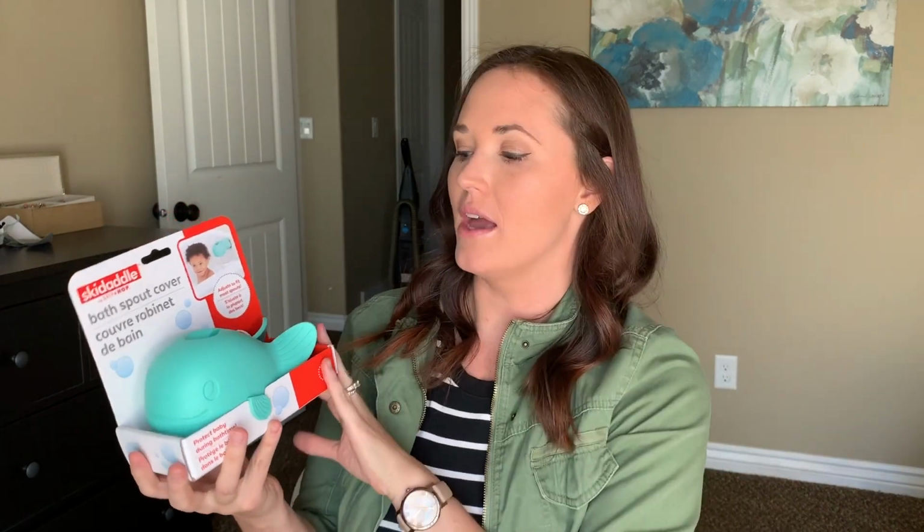The rest of the stuff that I got is from Walmart. I found some really great things and I'm real excited to show you. So I'll just continue on with the non-clothing items. The first thing I got, this isn't really spring and summer related. It's a bath spout cover. He's starting to get really interested in the bath spout, so it's a little bit more risky. He wants to play with the water coming out of it, so I just got this to cover it up so it's safe.